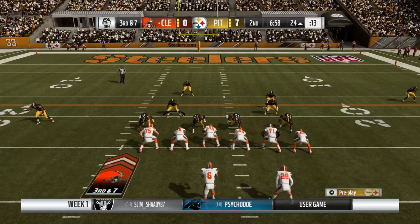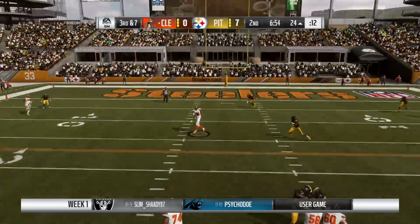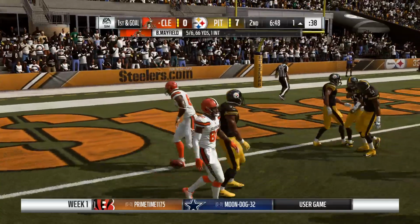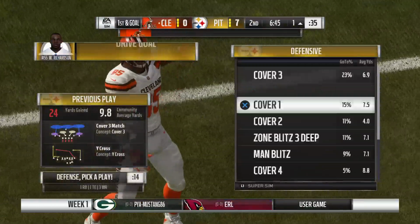Now let's go. On 3rd down, Mayfield. He's got his tight end, Njoku. And he's brought down after a very nice gain. They're able to convert on 3rd down, and that sets up a 1st and goal.